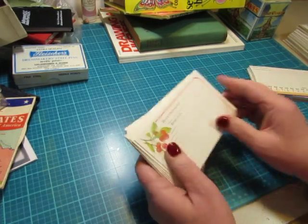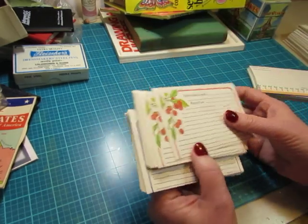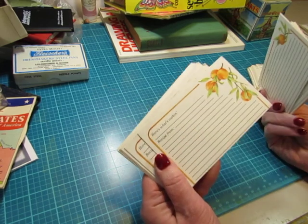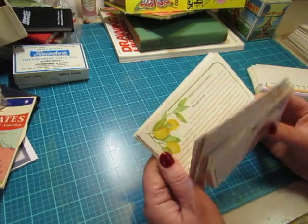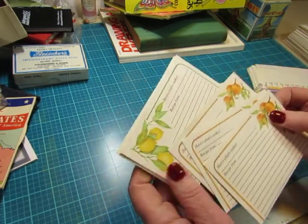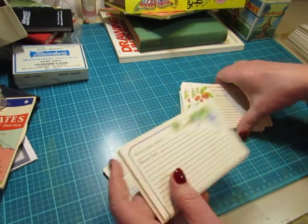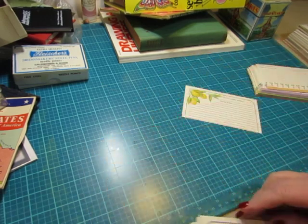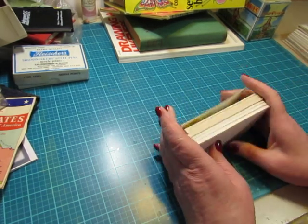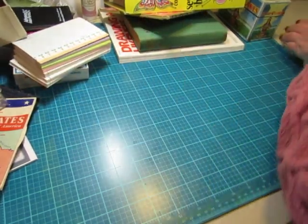And then these are double ones, and they have fruit on them. So this one has cherries and blueberries and oranges, no, peaches. I don't think there's very many peaches and lemons. They're the favorites. They're my favorites too in this bunch. I just like the colors, the citrus and the peach. But I love the blueberries and the cherries too. Oh, there's another lemon. So I love these recipe cards, and I may put some in bundles. I'm not sure yet if I want to let some of them go.